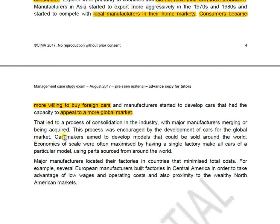That led to a process of consolidation in the industry, with major manufacturers merging or being acquired. So I hope you all know the difference between the two. Merging is where two companies come together. Acquiring is where one company, probably in a forceful manner, acquires shares of another company. Acquisition can also be one company acquiring another company that is not performing well in order to turn it around.